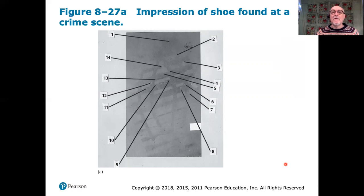But what the examiner is doing here, this pattern is an overall class characteristic. This pattern is decided by the manufacturer. It may be very useful. It may be able to allow us to identify the shoe and even the model or the date of manufacture, et cetera, et cetera. The manufacturer would be able to tell you that. But that is a class characteristic. There may be many shoes that have this pattern. It doesn't tell you a lot, not necessarily.